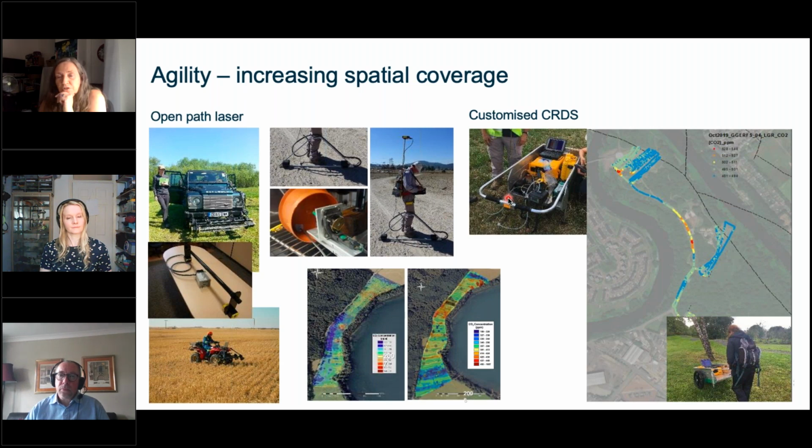Increasingly, though, we're moving across to the customised cavity ring down spectrometer, mainly because these open path lasers are species specific, and we've got a bit more versatility with the CRDS in that we can measure for 4 determinants in one hit, and we've been using these as well at one of our Glasgow sites. So, typically, again, mounted on a cart or on a quad bike, whatever it takes to get it mobile.